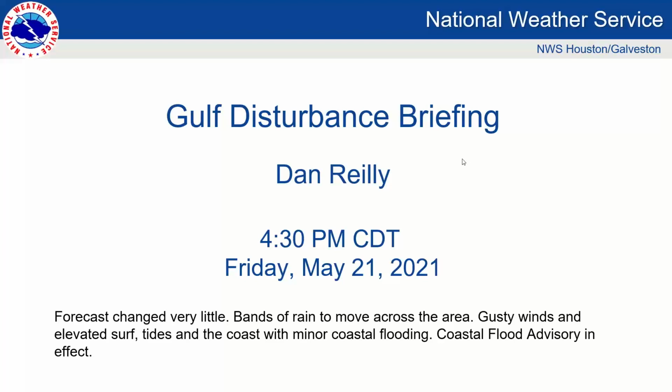And here's a 4:30 update on the Gulf disturbance we've been watching today. The forecast has changed very little today. We do have areas and bands of rain moving across the area, some now, and we expect that to continue over the next couple of days.